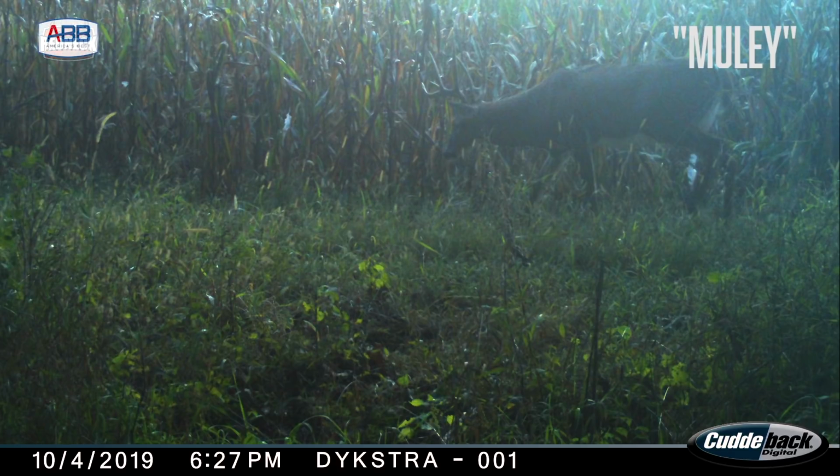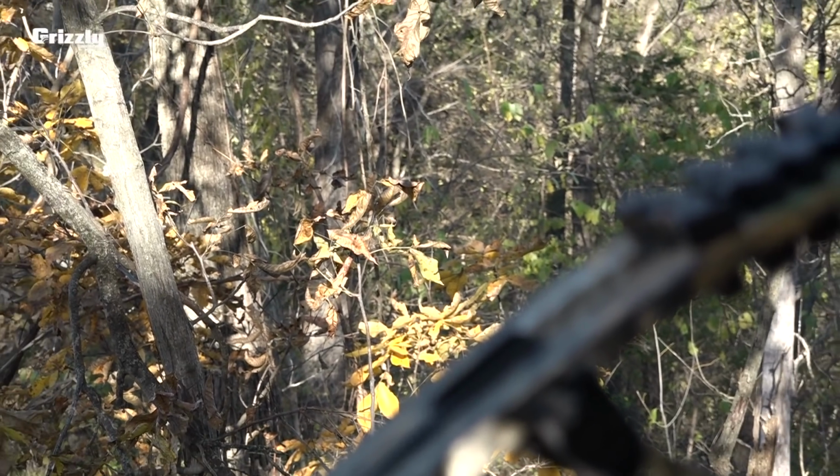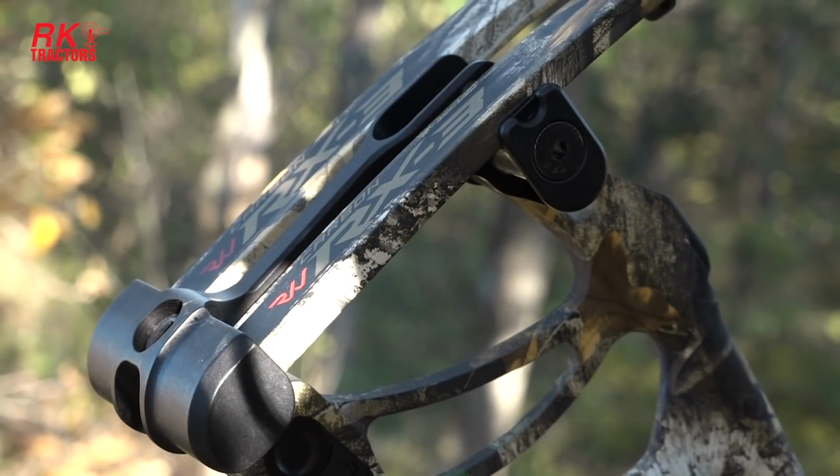Muley has even been showing some daylight activity on there. We came in here a few days ago to hang this set and checked the camera, and he was on there about 20 minutes before we got here. So he's probably our most killable target right now. So with any luck, he'll show up tonight.